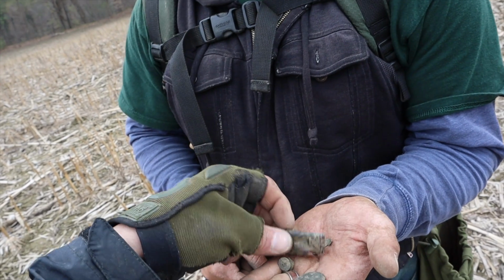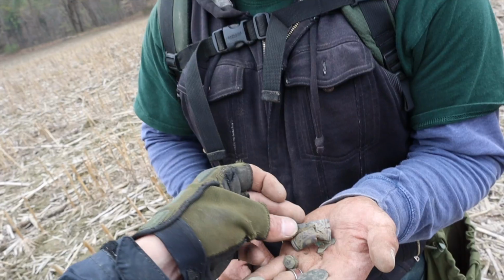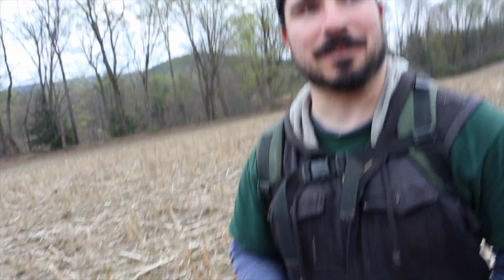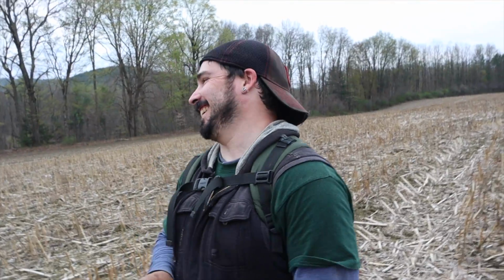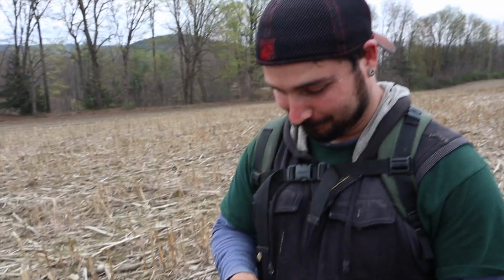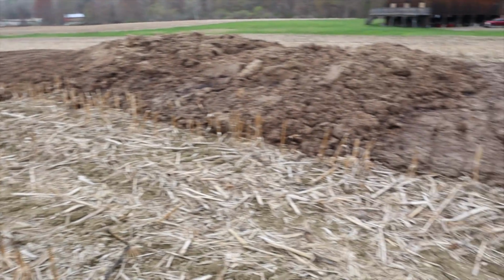This guy. Whoa. Huh. That's a sword scabbard. Did you find it next to this? No, I found it in the yard. That's the only good thing I found in the yard. Yeah. Well, you did better than I did. Or did you find it right next to this big old manure pile? Pretty close.